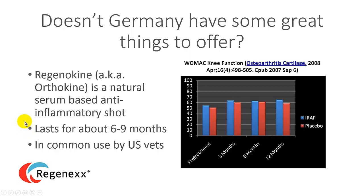This is what Kobe Bryant got. And as you see, their own research doesn't show great things versus placebo. There's barely any difference here versus placebo. So for knee arthritis, this really isn't a fantastic option. It's just a natural anti-inflammatory shot.